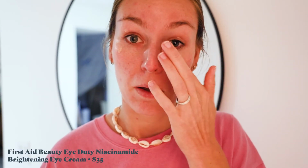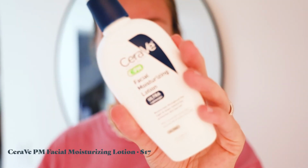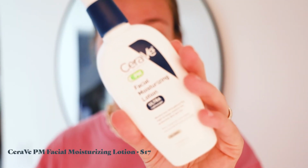I'm finishing my skincare routine off the same way I finished that off on regular nights, applying some of the First Aid Beauty eye cream under my eyes, moisturizing my face with this CeraVe facial moisturizing lotion.